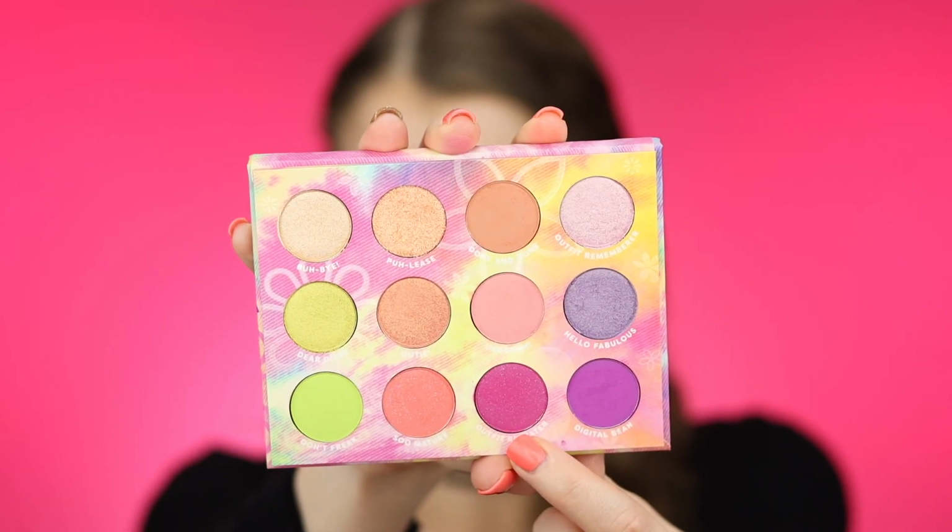Now I'm going to take this shade right here called Outfit Repeater, and I'm just going to tap this on the outer corner to deepen this up, and then I'm also going to blend it a little bit tighter into the crease. So I went ahead and did a messy cut crease off camera. It doesn't need to be perfect. It is looking a little bit crazy right now, but we'll blend it out after we add the lid shades.